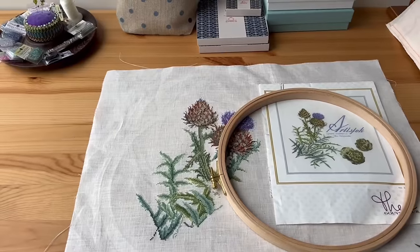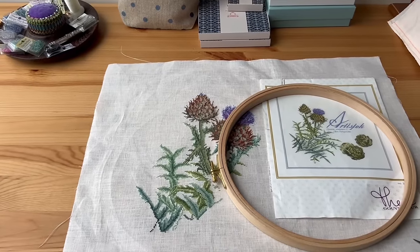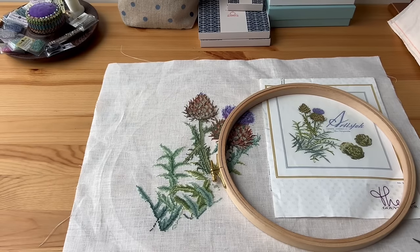Just mind if you're stitching on... sorry about the lighting, you know, I'm living in Brussels and here it's twilight. I'm living in the twilight zone. There is never sun here, never ever.